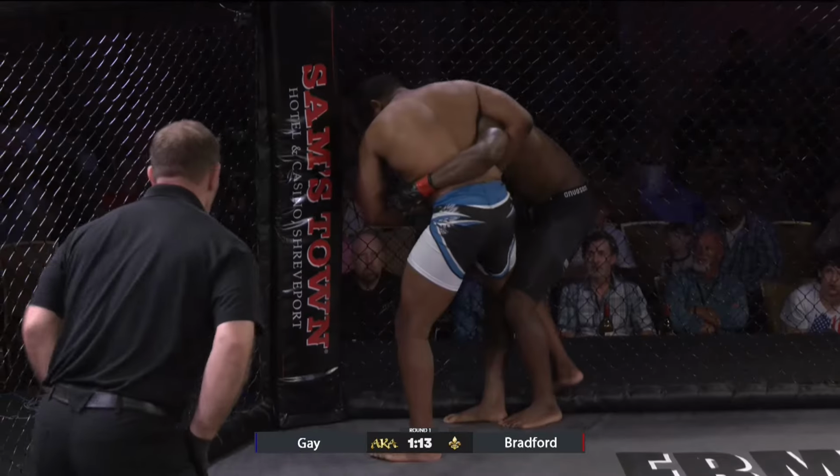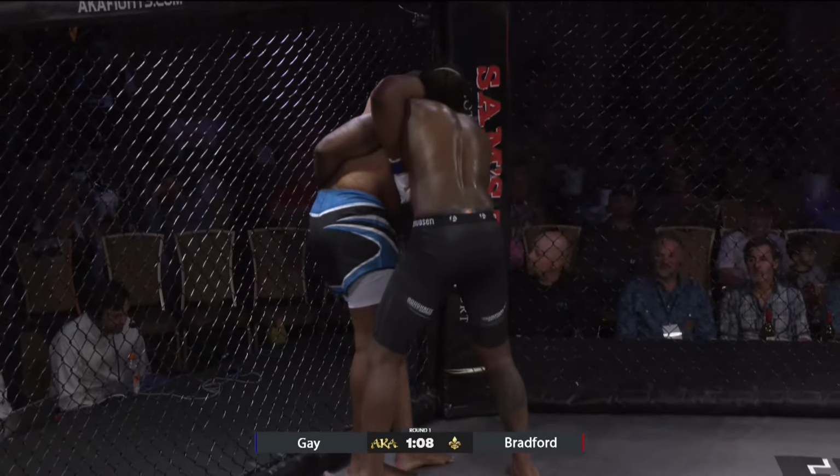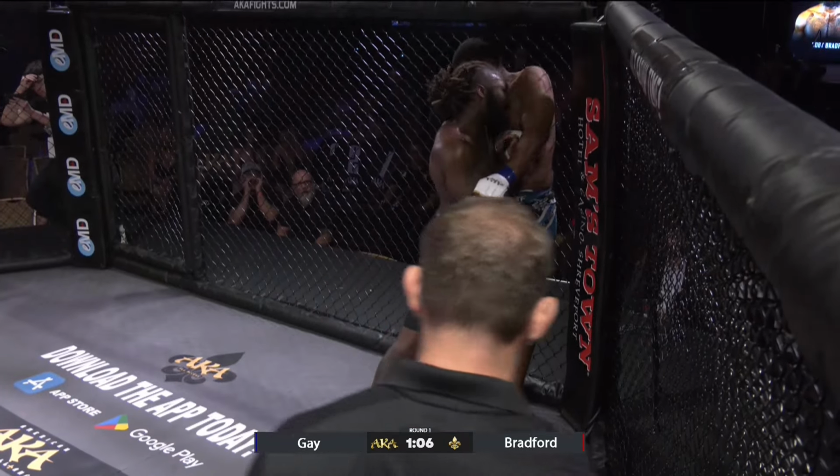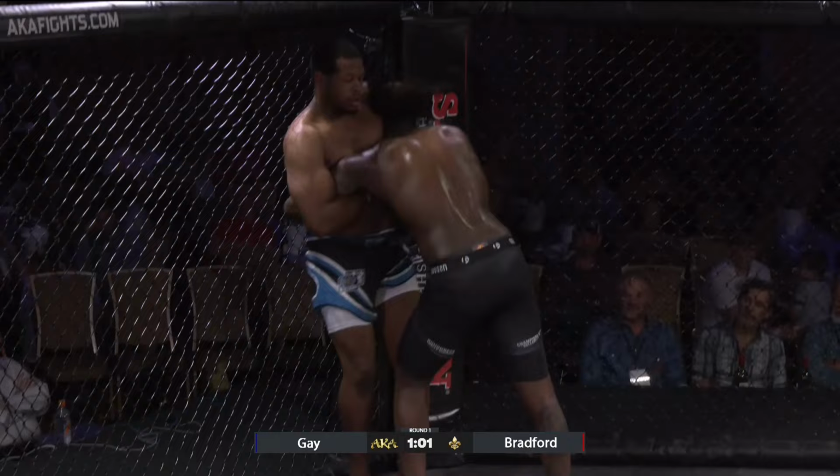Finally, a huge roar from the crowd. Back to his feet. Hopefully he can do something off of this tight waist. Like you said, Gay's kind of allowing the tight waist, but Coby has not been able to do anything really big with it yet.